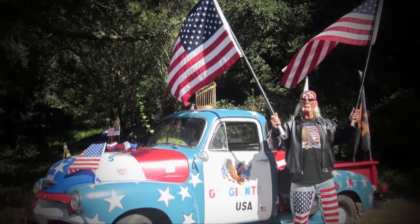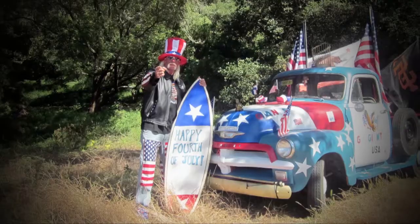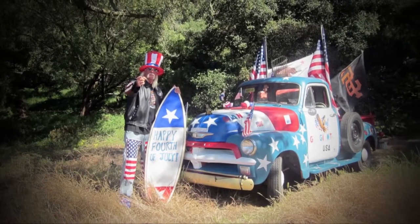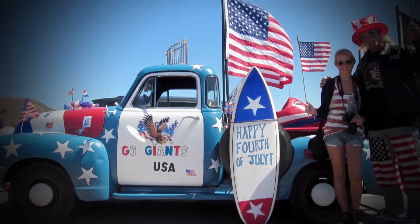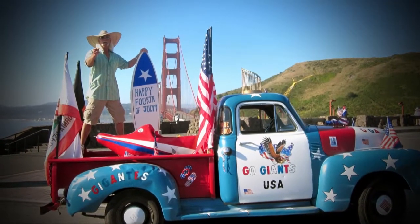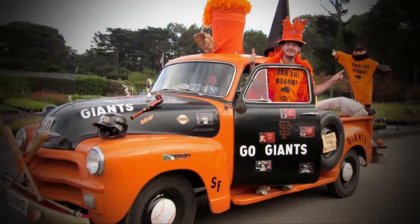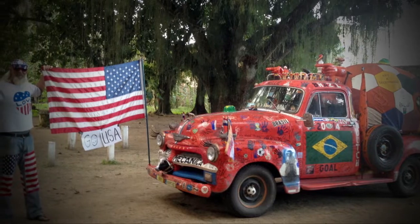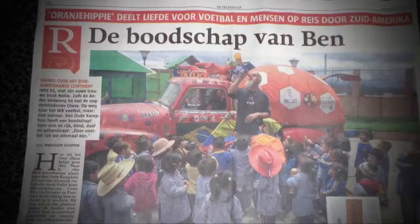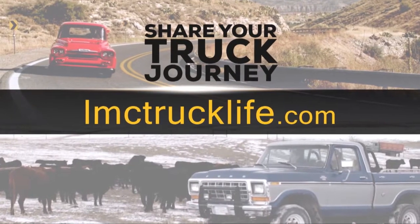After moving from Holland to San Francisco, Ben Odekamfis found Nellie, an old '55 Chevy, and worked with his son Sean to get her running again. Now Sean is blind, but that never stopped him from finding and fixing Nellie's problem spots. Over the years, Ben turned Nellie's paint job into a project for kids and adults with disabilities. All of Nellie's paint is done by hand with just brushes. She's been painted to celebrate everything from the 4th of July to the San Francisco Giants World Series victory. She was even painted for a road trip to Brazil to cheer on Holland in the World Cup. Ben says wherever he goes with Ode Nellie, she makes the world a brighter place. Read more about Ben and his 1955 Chevy or share your truck journey at lmctrucklife.com.